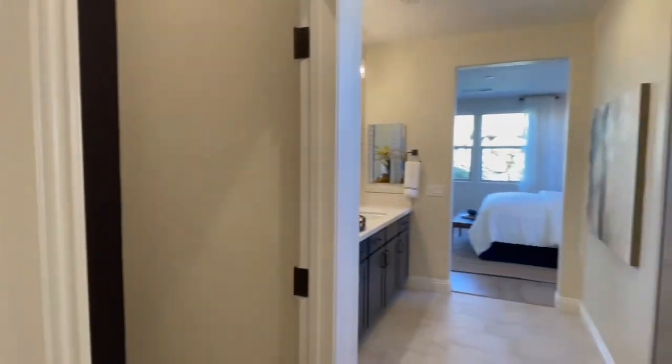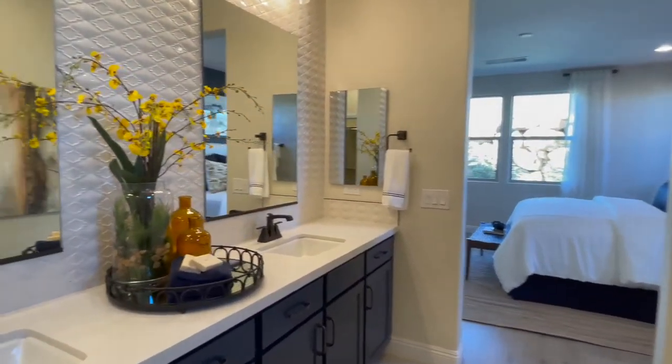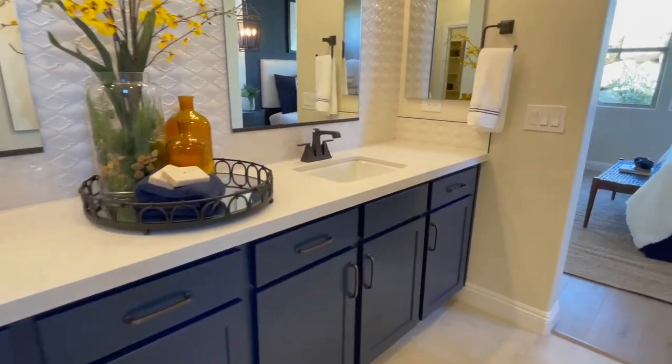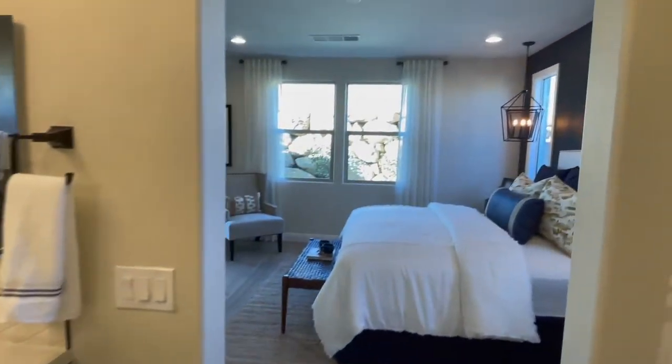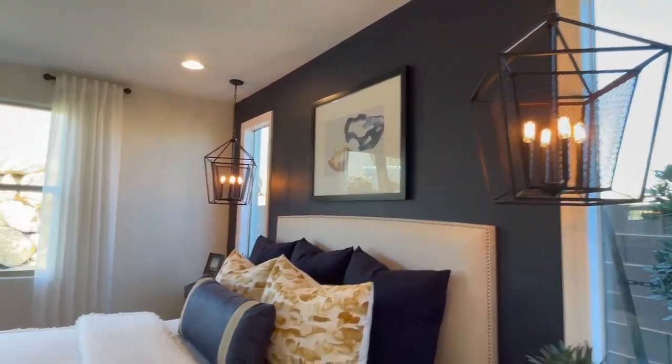Nice size primary closet. And of course, the nice double sinks. I really like these navy blue cabinets. It looks really sharp, the shaker style and interesting pulls that they have added. And these lights are beautiful. Those are cool. Okay.